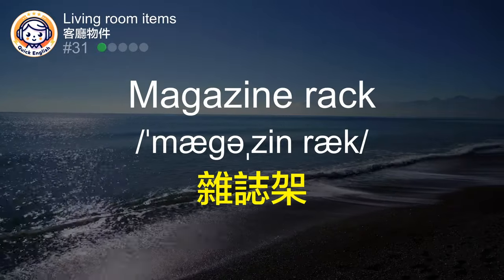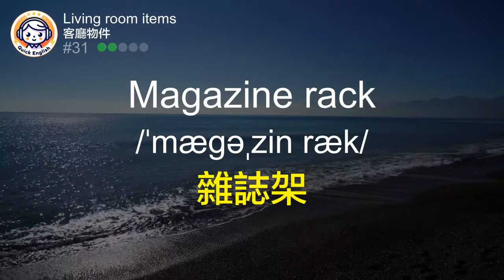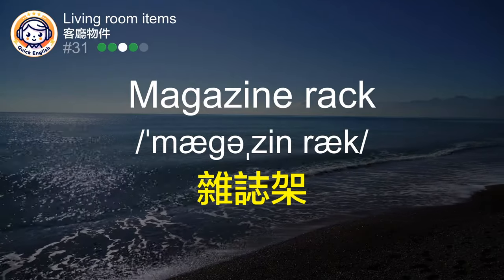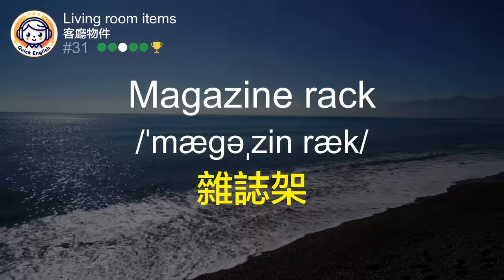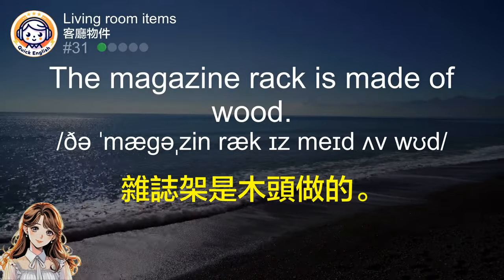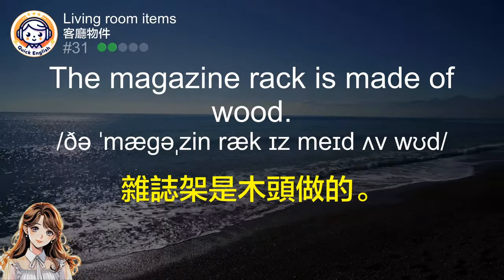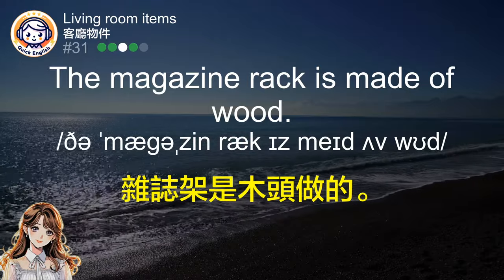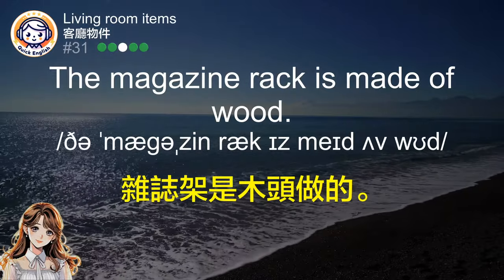Magazine rack. The magazine rack is made of wood.